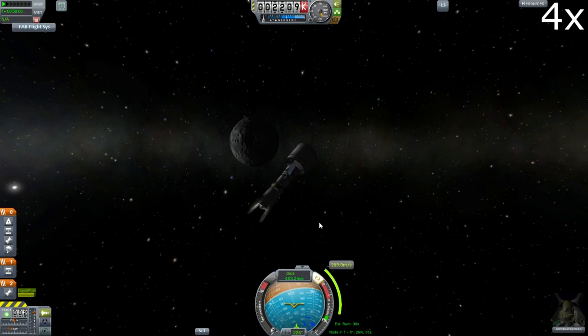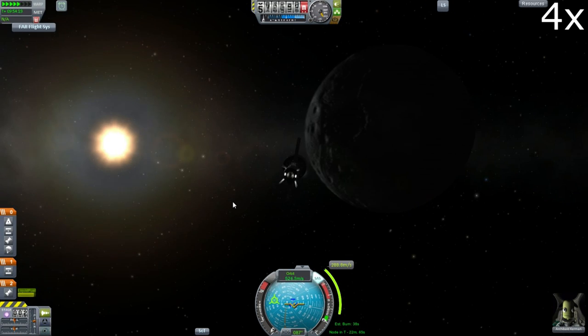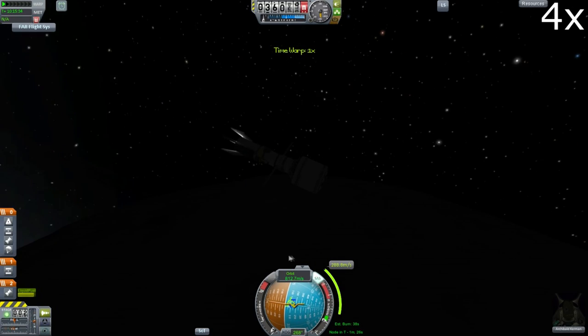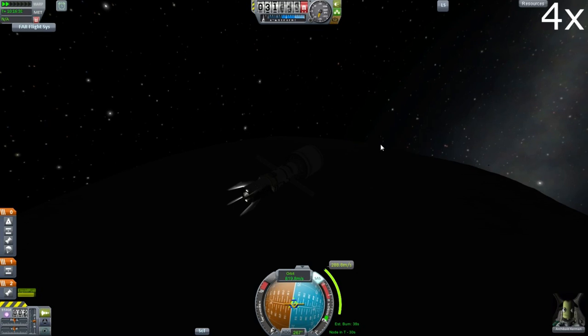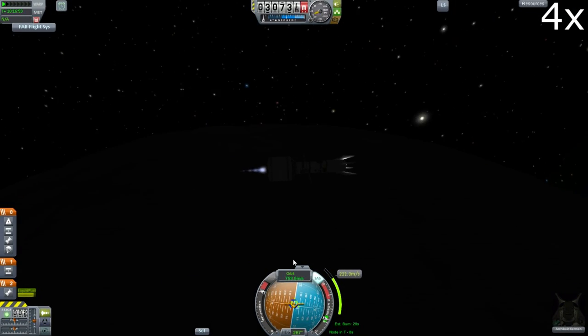You don't need to see this. I mean, well, you do need to see this, because I want to show you the whole process of all this happening. Most of the transfer was supposed to be done with that big fat Rockomax tank and that low profile engine from the B9 pack. But ultimately, I ended up with way more fuel than I needed. There was a second engine and fuel tank on there.